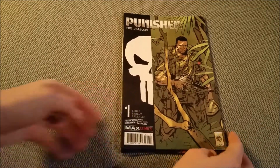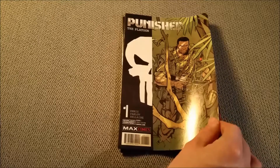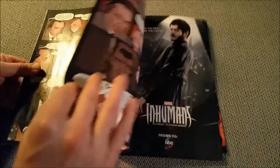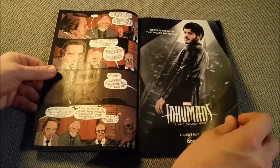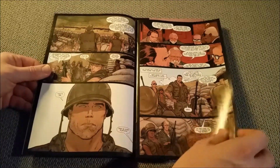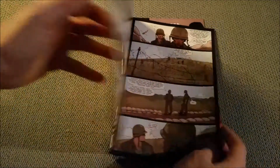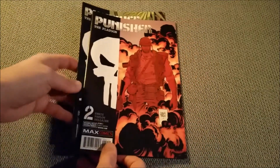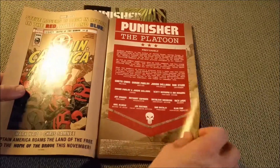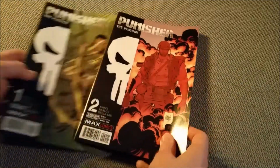Then we have a new miniseries from the Marvel Max imprint, and I thought this was interesting when I saw the creators involved: Garth Ennis back with the Punisher, and Goran Parlov on art. I always enjoy his art, and this story explores his first command in the Vietnam War, and how that might have affected him in the present or in the Marvel Universe. They relaunched this miniseries. It's gonna be 6 issues with 2 issues this month. So this continues that story, and I have enjoyed it, and I'm looking forward to the next issue.